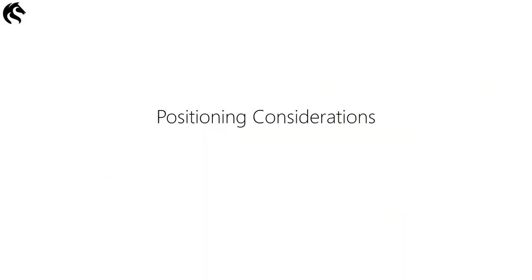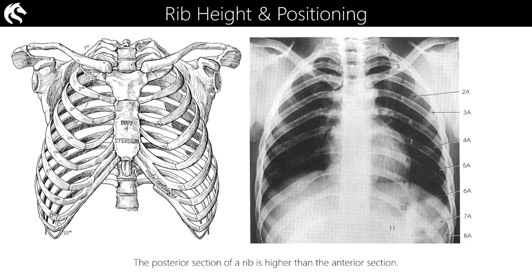Positioning considerations. All right, so the first piece of information I want to give you about patient care and positioning consideration is this. This piece of information is anecdotal and has no scientific support, but on the other hand, it's true.